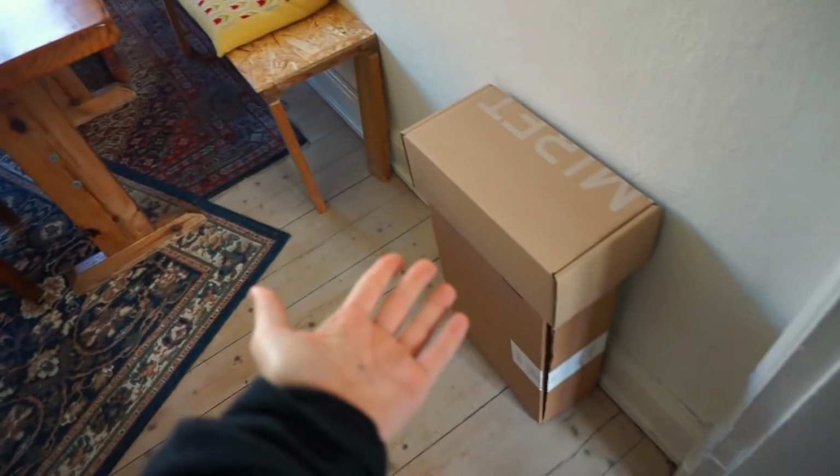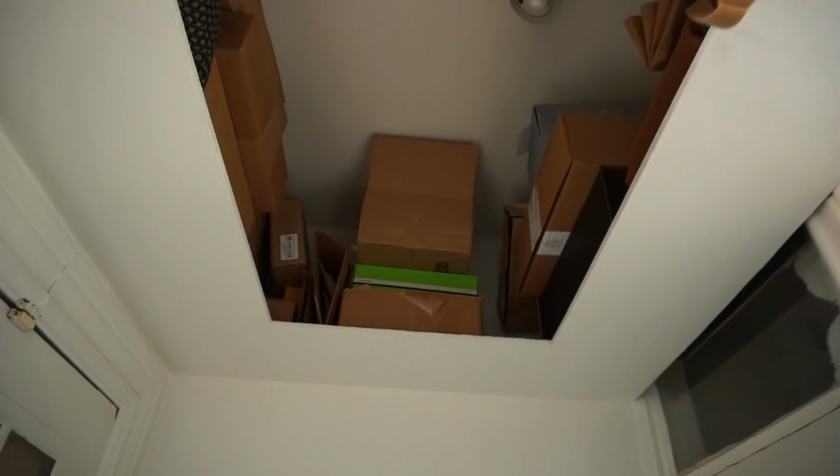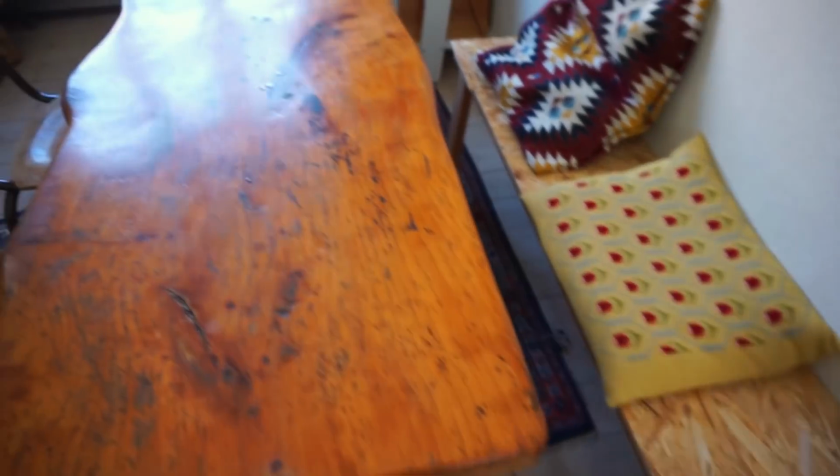First of all, I have some boxes here. I also have some boxes up here, but that's because I am at that point in my life where I have trouble throwing away a perfectly nice box, because I know I can use them for stuff, and I do. So these are just waiting to join the rest of their family.